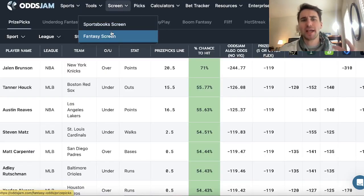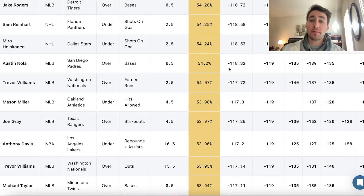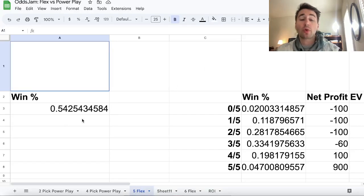So the second tool I use to find value on PrizePicks is right here, and it's called the fantasy screen. What this tool does is it essentially just scans the market, and then it tells you the win probability for your plays, and it just sorts by win probability. This is the only number that matters on PrizePicks. What percentage of your picks can you win, right?